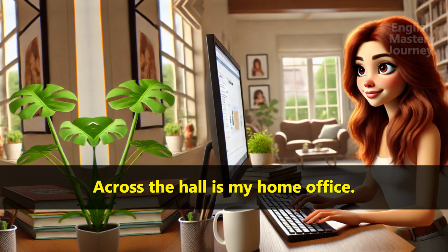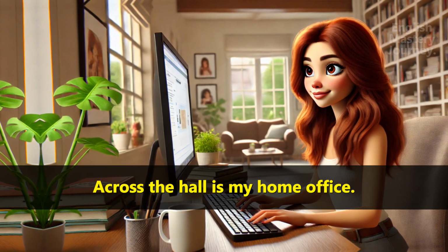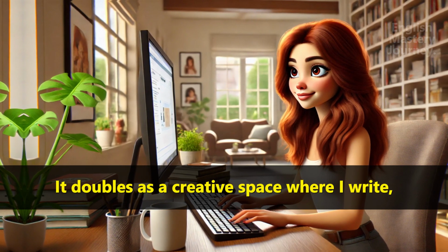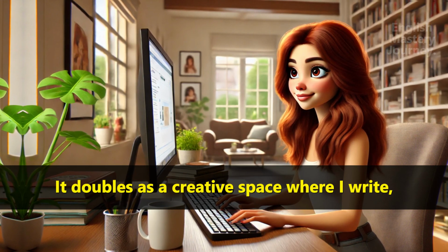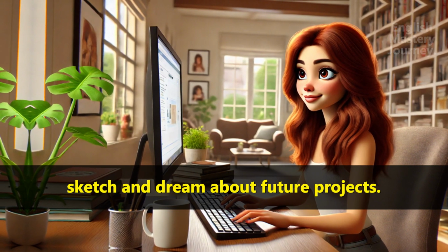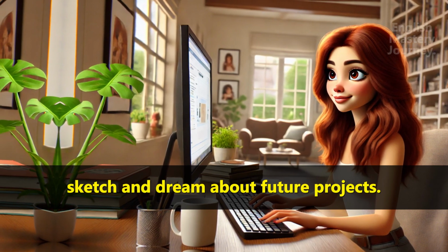Across the hall is my home office. It doubles as a creative space where I write, sketch and dream about future projects.